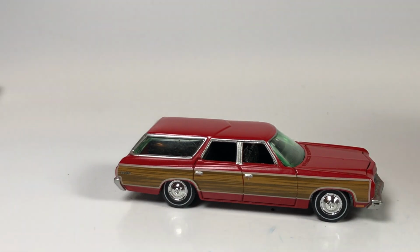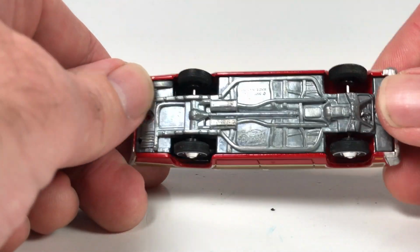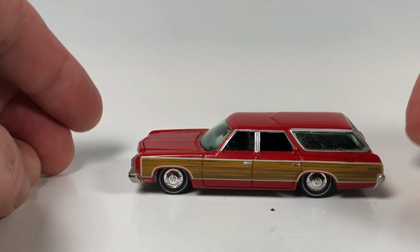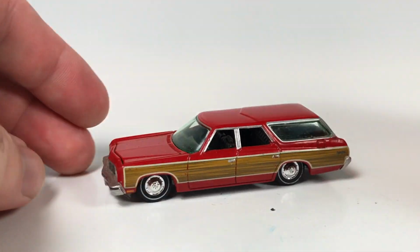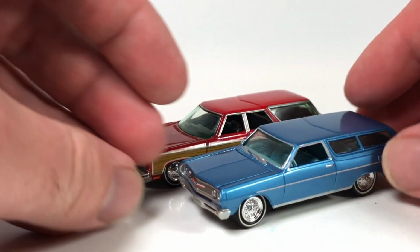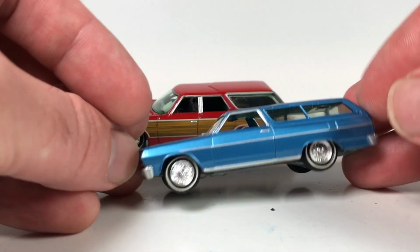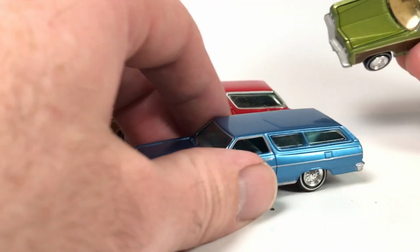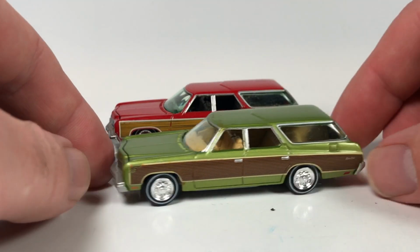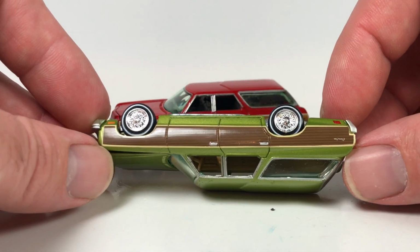We got some Johnny Lightning wagons. This red one here. I'm not sure what this was from, if this was just a standalone release or what. I guess it definitely wasn't one with a trailer on it, because it doesn't have a trailer hitch, unless it was broken off. But there's that one. There's another wagon. Pretty cool. Digging the wagons. Here's another one. This is the same casting as the red one. A little scuff on the top there, no big deal.